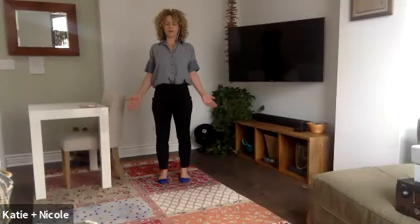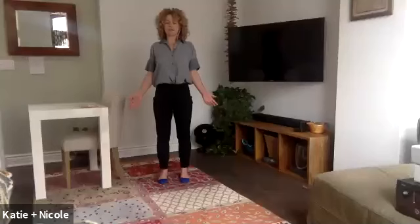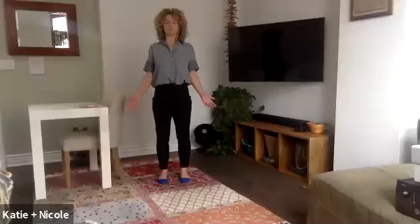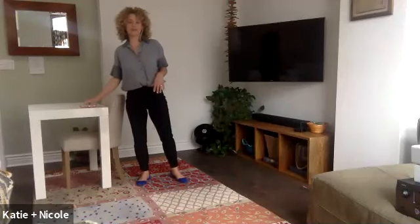Each time you inhale, sense the spine lengthening up towards the ceiling. And each time you exhale, feel your feet on the floor and feel a nice, gentle engagement of the abdomen, strong core. All right, and open up your eyes. Good. All right, that concludes our practice for our stand tall desk and chair yoga for healthy standing posture.